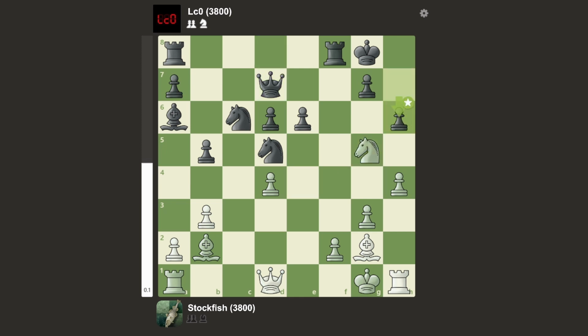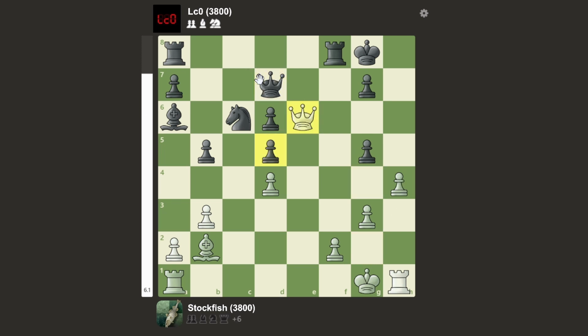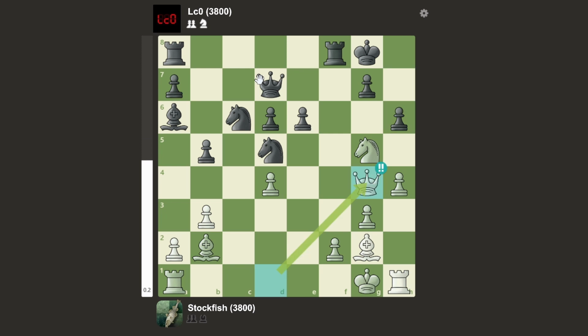And now Leela plays h6 and Stockfish plays their first brilliant move of the game, which is queen g4. The point is, if the knight is taken, then Stockfish can take this because the queen is pinned. But Leela instead played rook f5, and now Stockfish played rook e1, which is an incredibly deep move. It doesn't look that amazing at first, but now I will show you why it's such a good move.